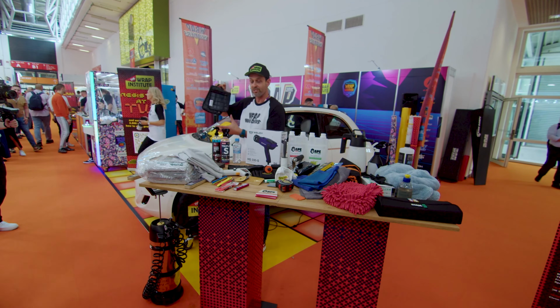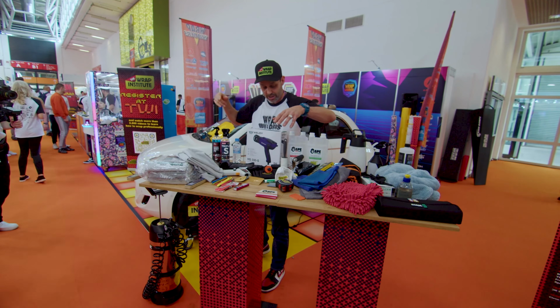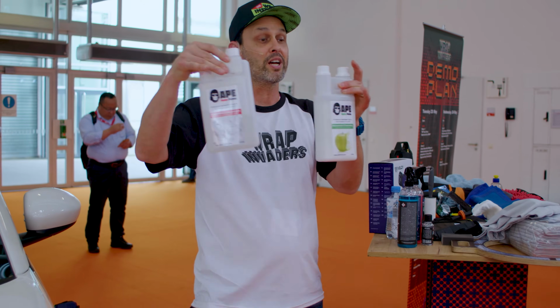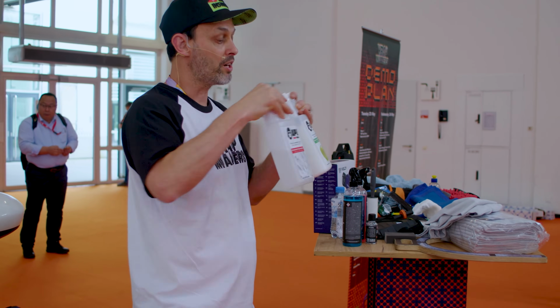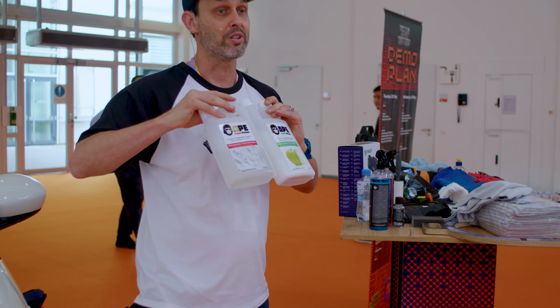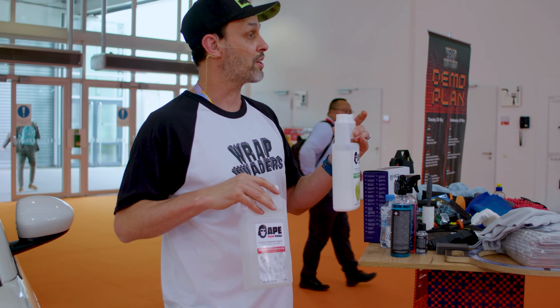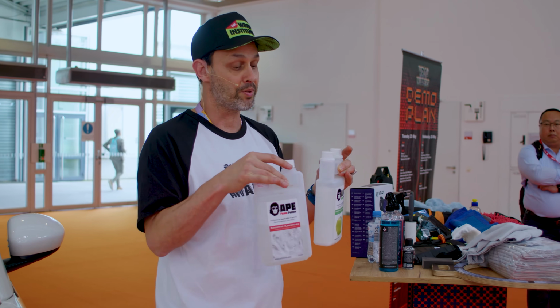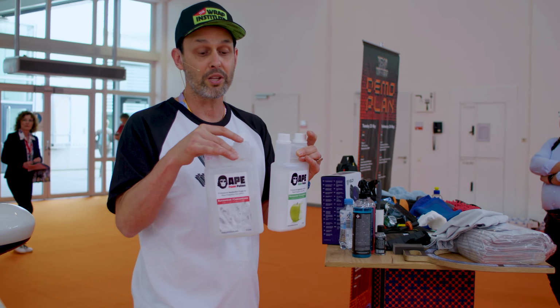It's really cool. So this is again something we're selling in America for PPF. Anyone out there who does PPF right now, this is a solution my partner Reiner developed. This is what's called APE solution. One is for foam and one is just a regular solution. This is a special soap that's made here in Germany, specifically, also through Yellow Tools.